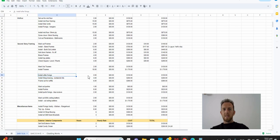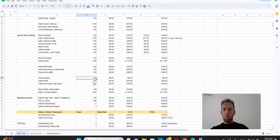Install rafter fixings. That'll be for rafters set up for the fly rafters for the soffits around the outside. Install strap bracing, lumber lock kits. Get the roof ties all done, strapped. Make sure it's all holding square and tight. Frame out for the soffits. Half a day to go around and frame out the 90 by 45s on the edge of the trusses. Mark out the purlins there. 1 hour for purlins, pretty easy.